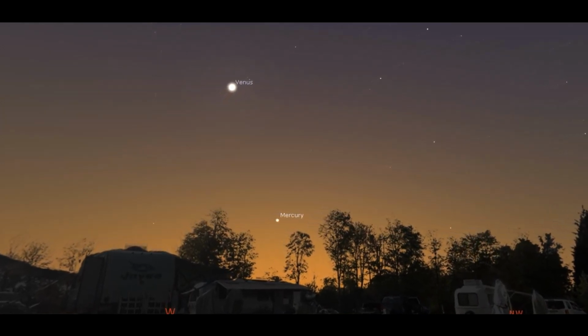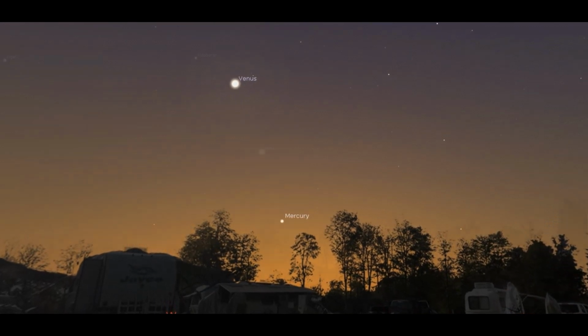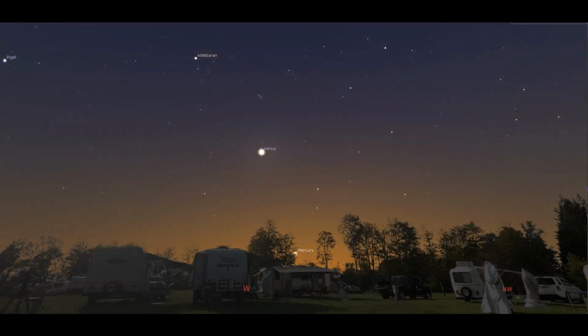Speaking of Venus, it is very bright and high in the west at sunset. On April 1st, Venus is about 27 degrees above the western horizon at 8 p.m. By month's end, it will be around 36 degrees above the horizon at 8 p.m. and will be easy to spot. Venus shines brightly at magnitude -4 and will increase in brightness to magnitude -4.1 by the end of April.